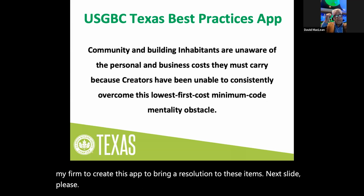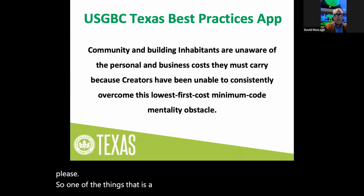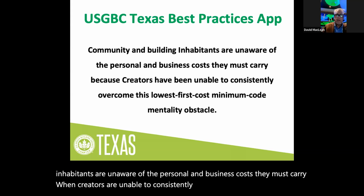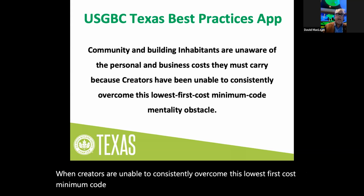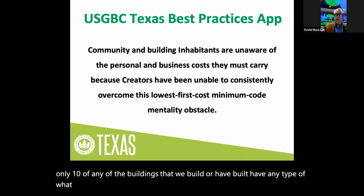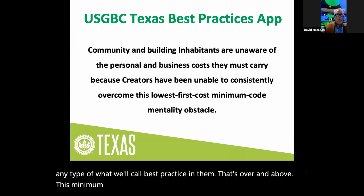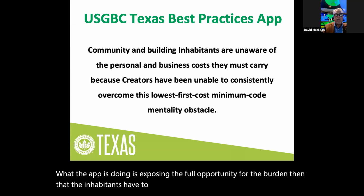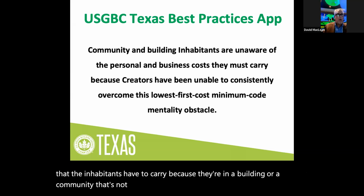So one of the things that is a challenge is the community and building inhabitants are unaware of the personal and business costs they must carry when creators are unable to consistently overcome this lowest first cost minimum code mentality. It's an obstacle, and it's a pervasive one, because only 10% of any of the buildings that we build or have built have any type of what we'll call best practice in them that's over and above this minimum code. So what the app is doing is exposing the full opportunity, or the burden, that the inhabitants have to carry because they're in a building or a community that's not adopted these. So the app delivers to everybody the business case awareness and substantiation.